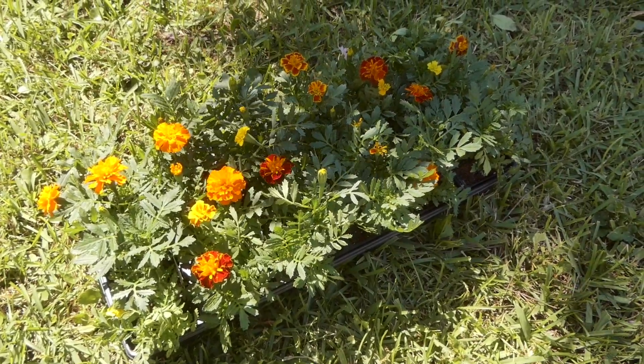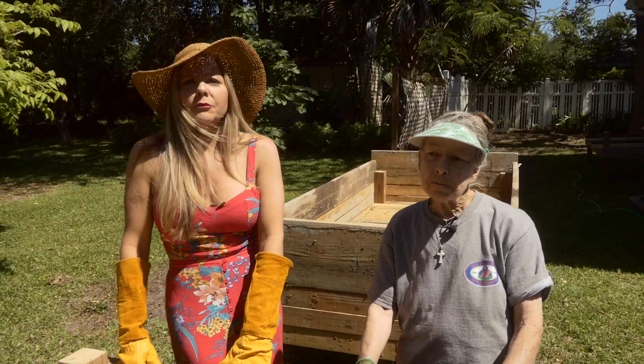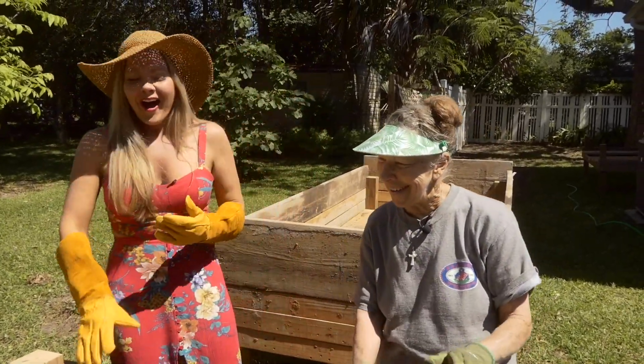Why did you bring marigolds? They are an insect repeller. Really? People plant them in their gardens for repelling insects. I didn't read that on my almanac. See? Oh, good. I beat the almanac. Yay.